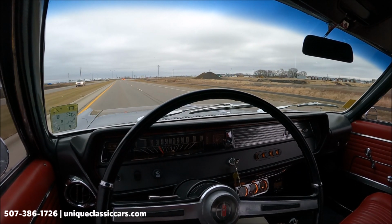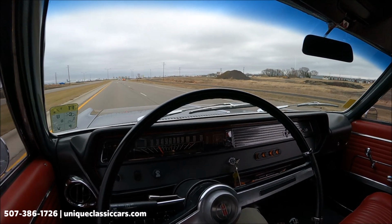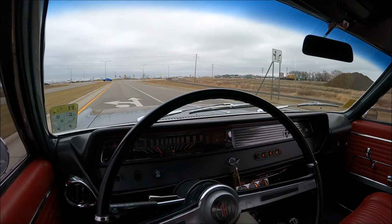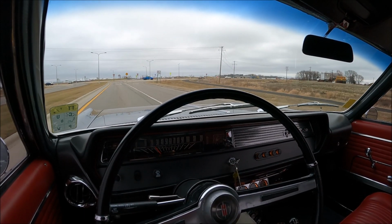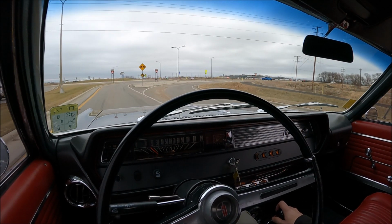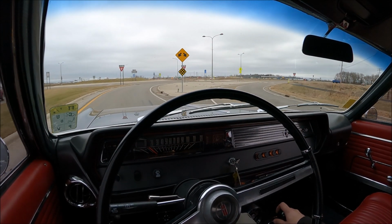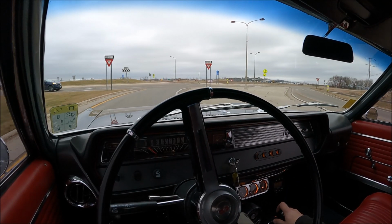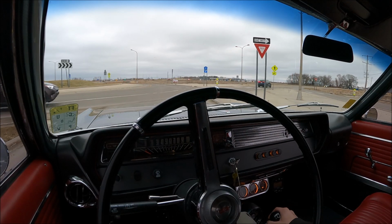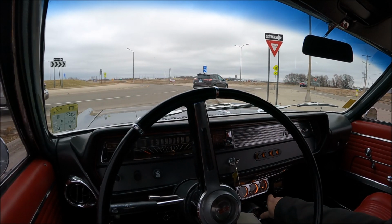Our fuel gauge is reading 3/4 of a tank. This is clock equipped and it is counting with the second hand, so it's running. Speedometer is working as it should. Our oil pressure, as we're idling here to a stop, is 40 psi and the volts are 14 and the temperature is 175 degrees. We'll go down to first gear.